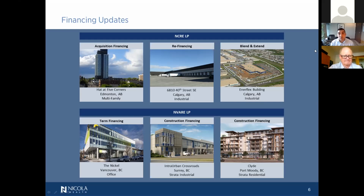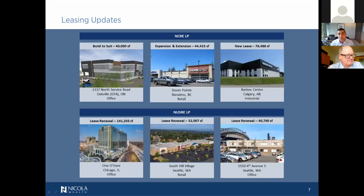Thanks for that. So leasing is also a very important contributor to getting cash flow for the funds. So can you describe the leasing velocity in general and the willingness of tenants to transact in an environment like this? Sure. So we've got some examples on the screen here.